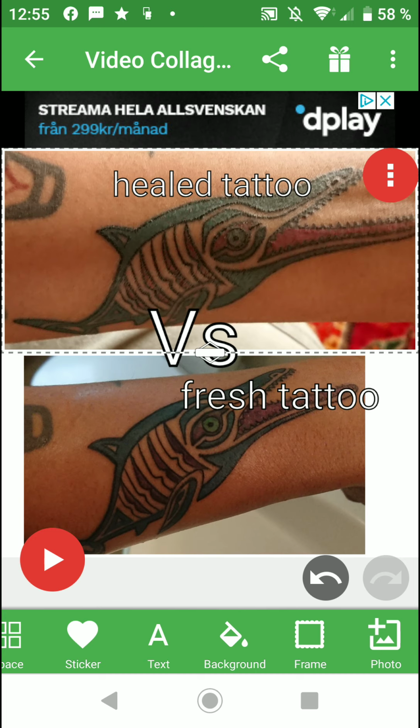So yeah, the thing here is to try my best to describe it. You see the differences inside the mouth, from the eye, and you see differences in the turquoise blue. It gets lighter compared to when it was fresh. The turquoise blue was darker, and obviously every skin tone, whether darker brown, lighter brown, or what I have, will give a different result.